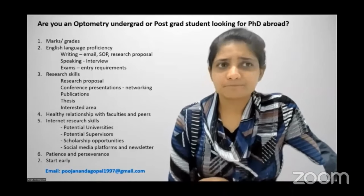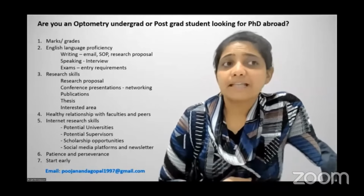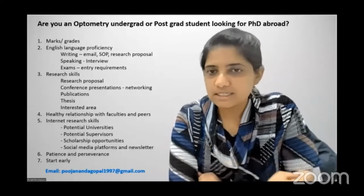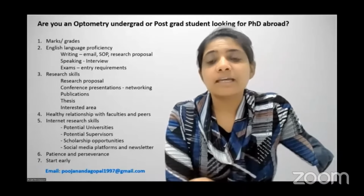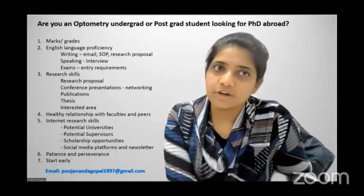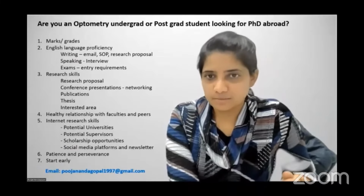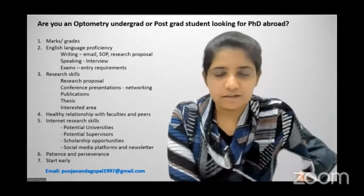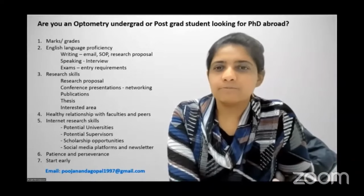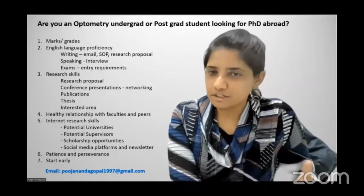The fifth point is to improve your internet research skills. So what do I mean by internet research skills? I mean that you should be capable enough to search for the appropriate optometry university that provides a PhD degree. You should be able to find your potential supervisor, the supervisor who is working in the area of your interest, and also be able to search for the scholarship positions. So apart from the PhD university scholarships, you might also have government scholarships or any other agencies to fund you. So you should be able to search for the different scholarship opportunities.